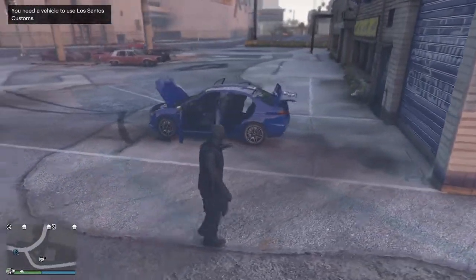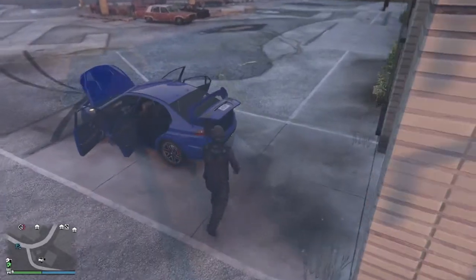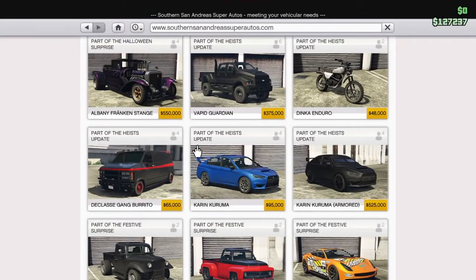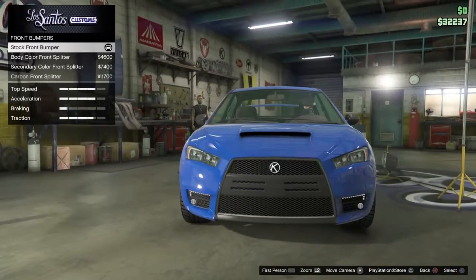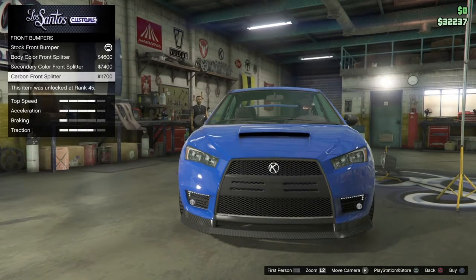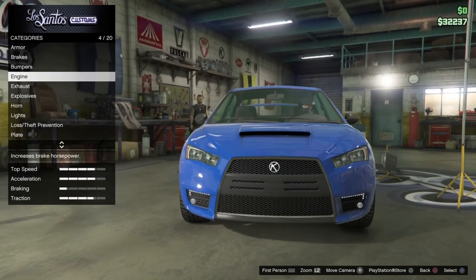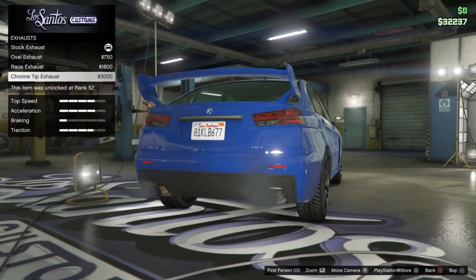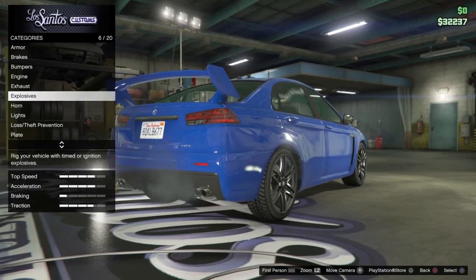And by the way, I only bought the Karin Kuruma for this review, so I won't be having it customized for the performance test. As for the price of both the Karin Kuruma and the Karin Kuruma Armored, these are with trade prices, by the way. You want to go on GTA Wiki to look for actual prices without trade prices if you haven't done the Felicia job finale. The normal Karin Kuruma with a trade price is $95,000, while the Armored Kuruma is $525,000 with a trade price.